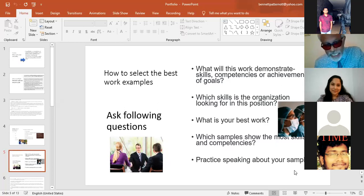Whether I have worked in a team, whether I have done sufficient research, I did some benchmarking of best practices of others, I did a lot of consultation with my senior superiors, I had a chat with my customers to understand their needs, like that, best. What are the examples that bring out more skills and more competencies? There is certain work that is very simple. There is certain work with a lot of complexity. That brings the best out of you. Bring them.